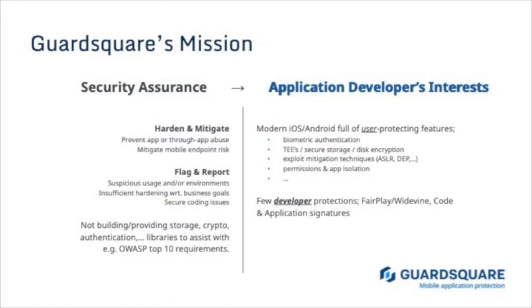So what we don't do is build the kind of security that you are maybe imagining, that entails strong cryptography, maybe authentication libraries, secure storage, that sort of thing. That's not what we do. What we focus on is protecting against reverse engineering, and I will explain in the following slide what that means.